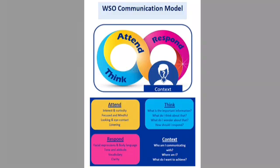And then finally, we're ready to respond. And we respond in a range of ways. We need to consider our facial expressions and our body language to make sure that they are expressing what we want to express. We need to consider our tone and our attitude, the vocabulary we're using, and the clarity of our voice. But finally, something I haven't mentioned yet, and that's context.